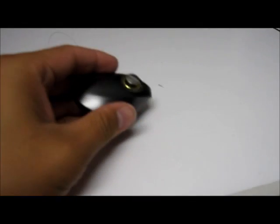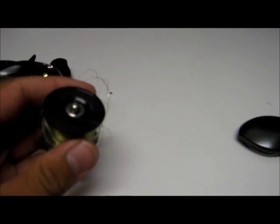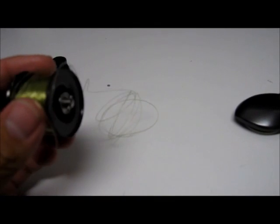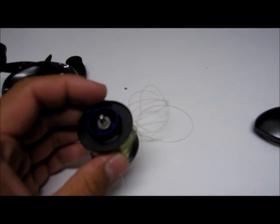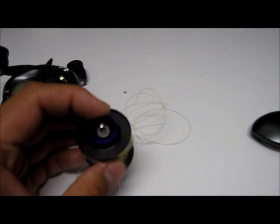User friendly, nothing with Japanese writing that you won't understand or need to buy a separate manual for. It's all there, logic. And then here's your spool. This is the 100, so it's the bigger taper spool. And let me tell you, it casts a long way. The Steez casts a long way.